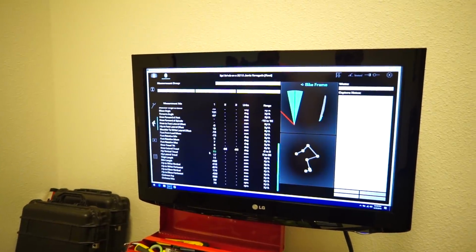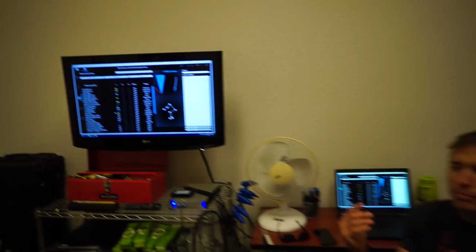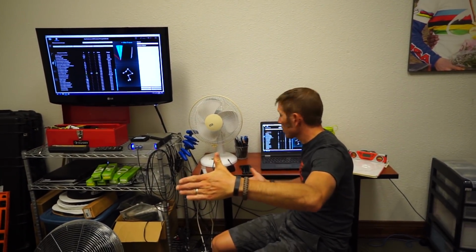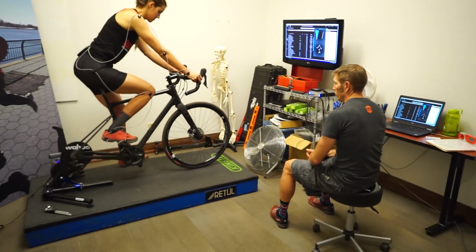What is white? White is not applicable. They don't have a range for it because everybody's so different. Your thigh length is measured just based on the two dots, and okay, that's your thigh length. That's individual. It's a pretty slack geometry for a road type bike.